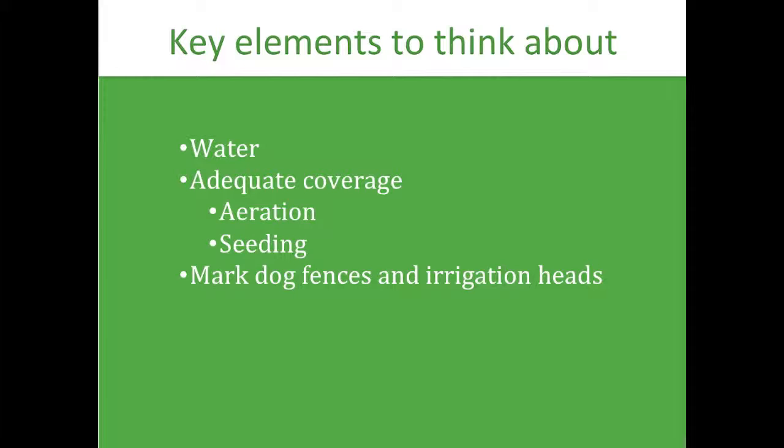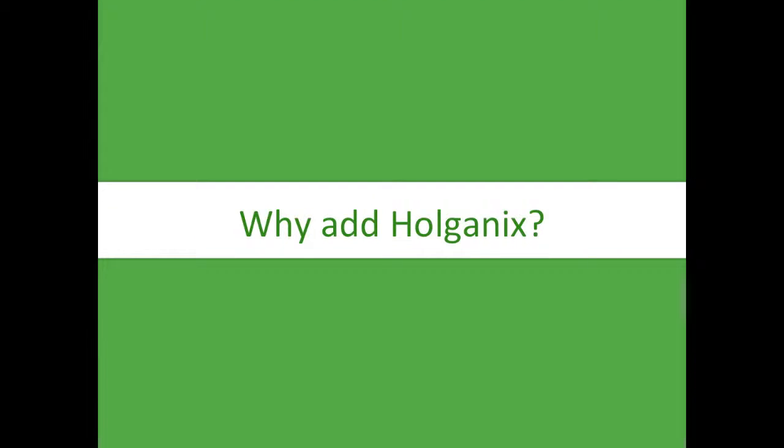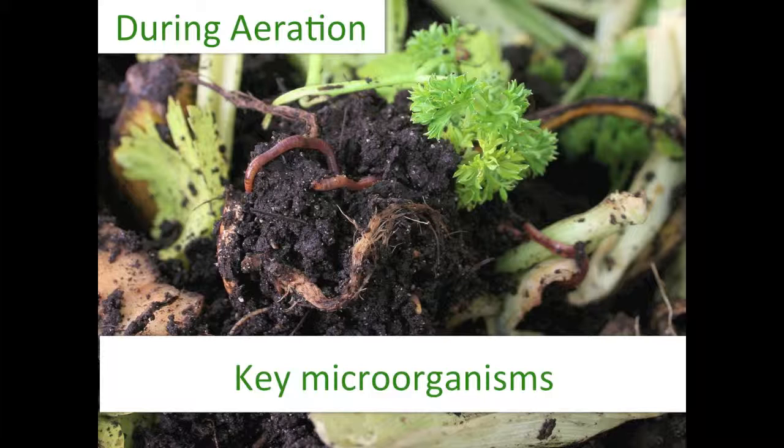Now, speaking of seed germination, that's one of the things that's a benefit of using Holganix. Grass seed responds very well to Holganix. The Holganix promotes grass seed germination, and it hastens the initial growth of the seedling. So you get vigorous growth and a strong root establishment when you've used Holganix. Another benefit of the Holganix, in addition to the seeding, is that you get the microorganisms that are active in promoting breakdown of thatch. So you're going to have promotion of seed germination, promotion of growth, and promotion of thatch breakdown from using Holganix.